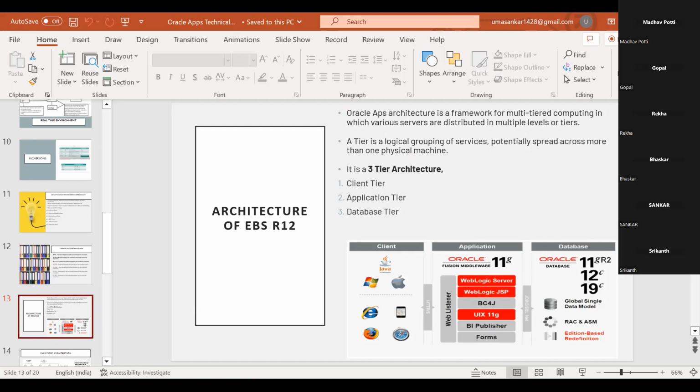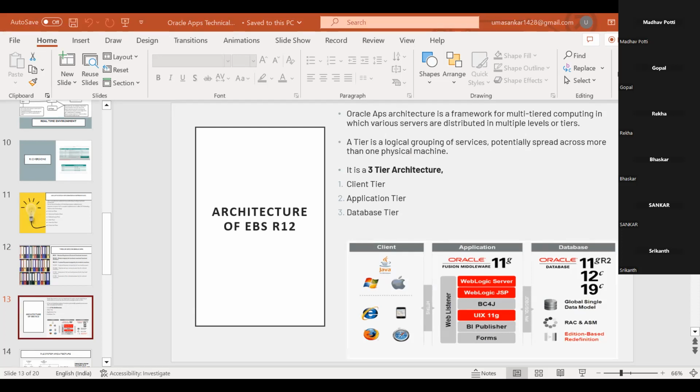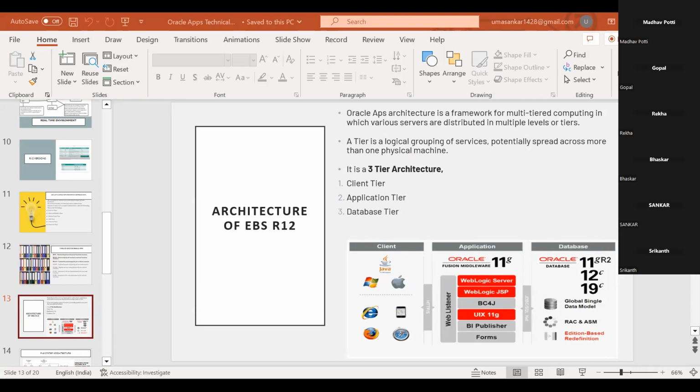In the earlier example, if you see my screen, see remote desktop. This is the real-time environment. I'm logging into the real-time environment once again for your understanding, to explain the architecture. So Oracle architecture follows the three-tier architecture. Within it, if you log into the application, can you see this application? It's an HTML page. I've just logged into the application, and this is the HTML page.